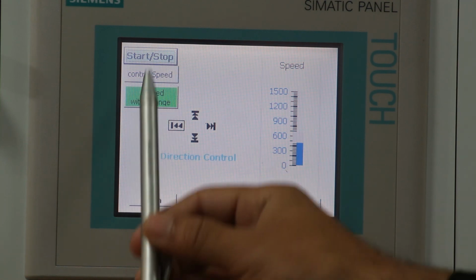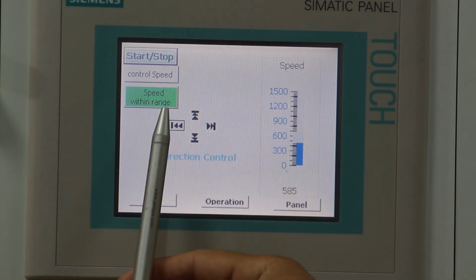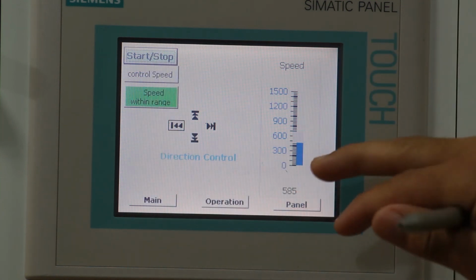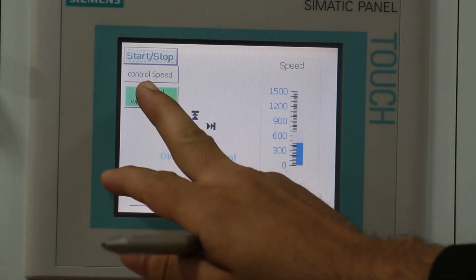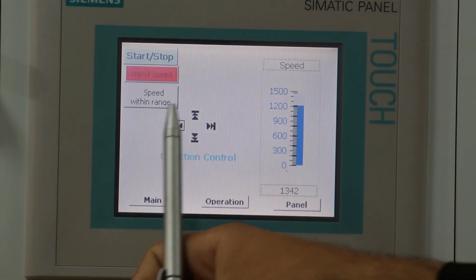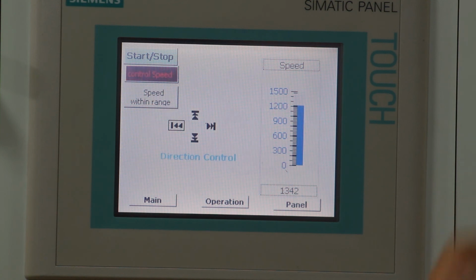Now these are the alarming conditions, and this shows the speed range. If it is in range, green is blinking. If I make it go beyond the range, that is uncontrollable range, then it will alarm me. Now you can see that control speed is blinking. It's telling me that you have to control your speed, it's beyond limit.